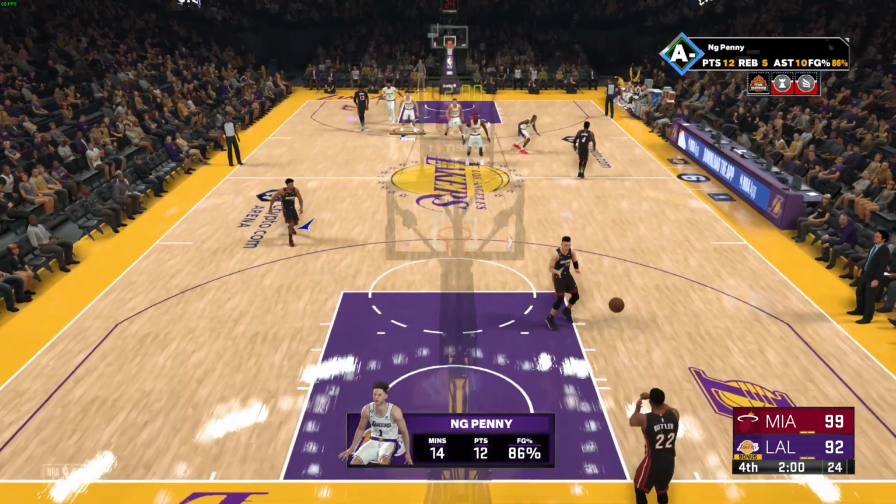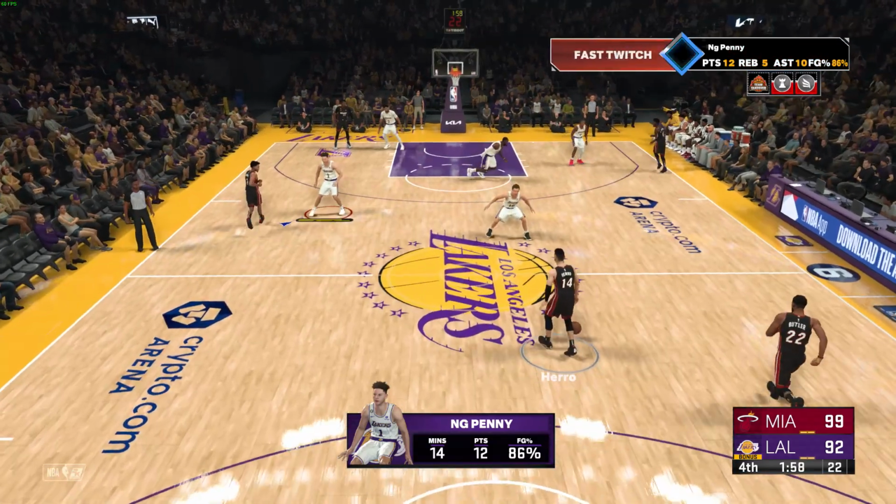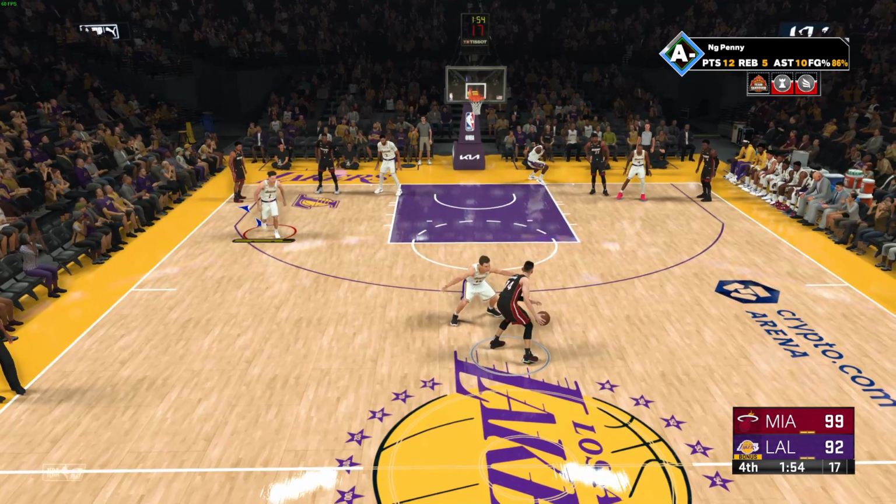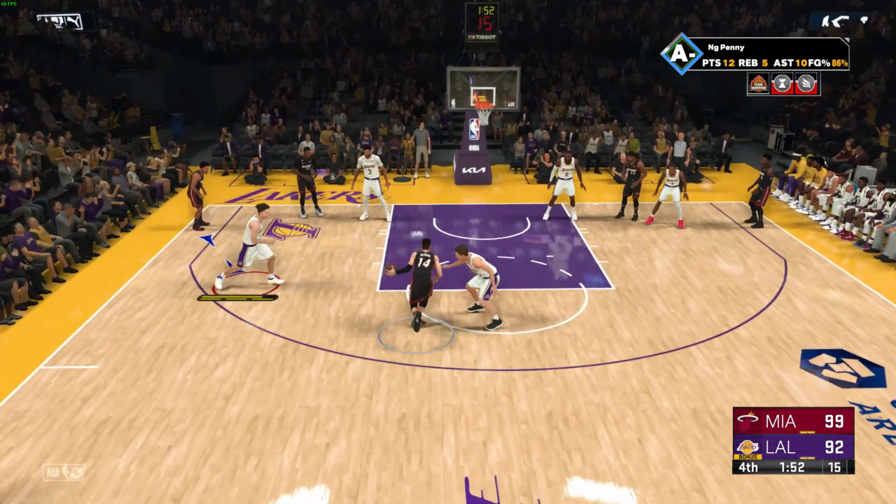This has been the story of the game. A battle fought on offense. Yeah, but I think it's going to come down to who can get the stops down the stretch, because that's who's going to come away with this one.